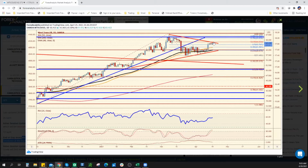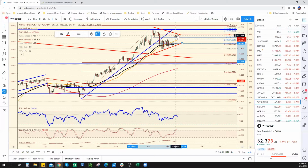Building this triangle pattern, we keep rejecting the $64 level. So the slump back below 63 might open the door for a move back below 60. Now, if we break below 60, I have no choice other than to be short Norway, short Canadian.